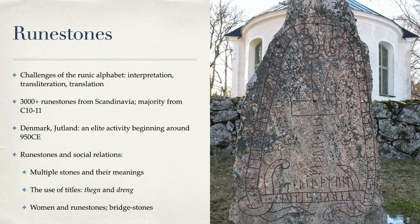Sometimes when multiple runestones commemorated the same person, it suggests that there might have been a fight over the inheritance. So we have another case where a man is commemorated by both his brothers and his sons. And that's a bit unusual. It suggests that both of these parties are laying claim to the family in a way. Now, something that we don't often see in runestones are titles of the people being commemorated. Only about 8% of the entire runestone corpus includes titles in the inscriptions.